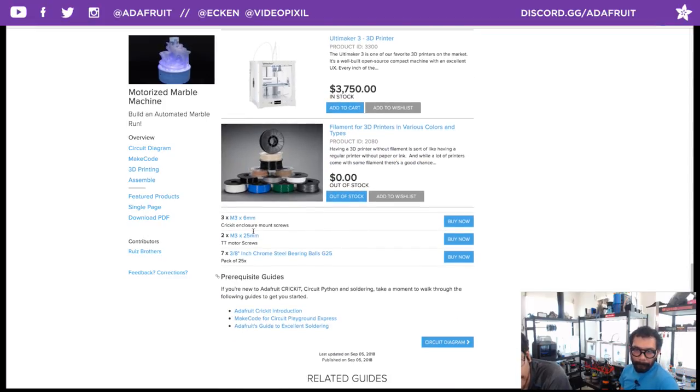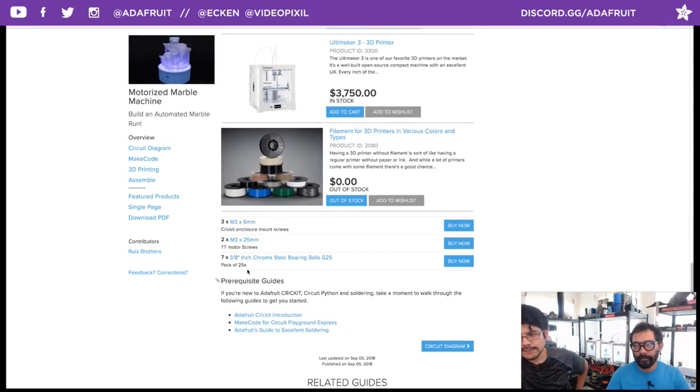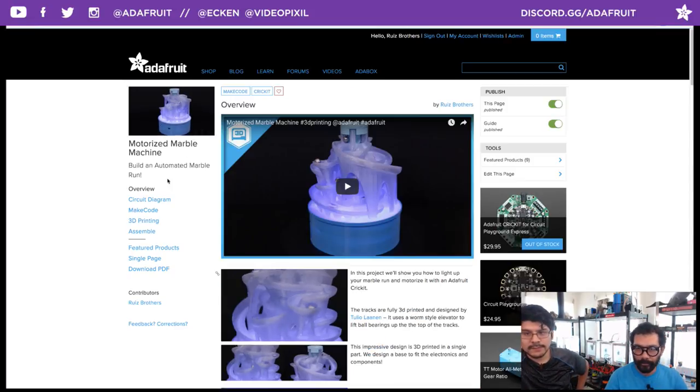And here's the hardware. So, you know, screws. What kind of screws? They're here. Also the ball bearings. They're a 3/8 inch ball bearing, and you can get a pack of 25 on Amazon. Yep, that's where you got yours, right? Mm-hmm. Good quality stuff.